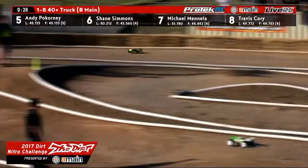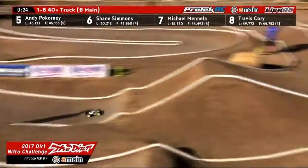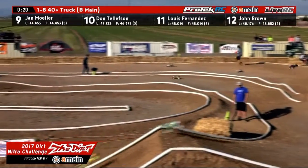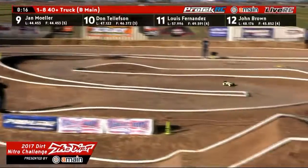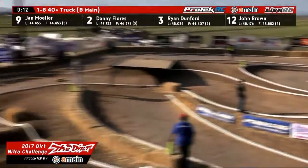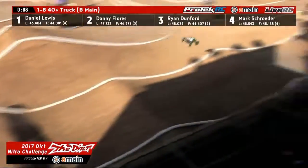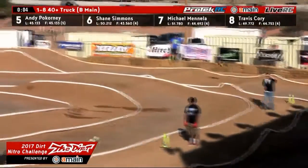You got under 30 to go. It's still Shane Simon's leading us out. Ryan Dunford in the 2. Watch it coming on the back straightaway. That's Jan Moeller, I believe, coming down the back straightaway right now. Could be mistaken. Marc Robinson going to take over that third spot now. Jan Moeller going to be dropping it back as well.